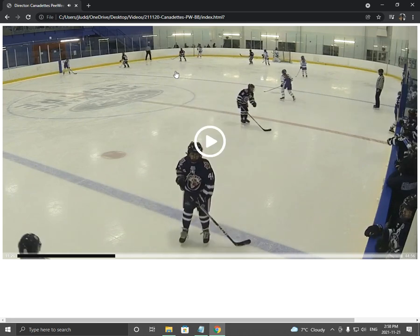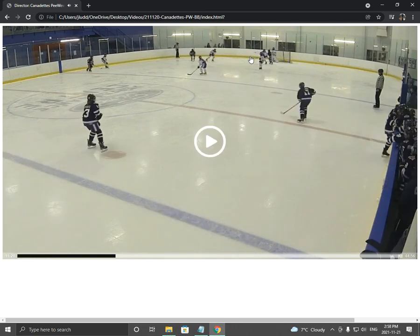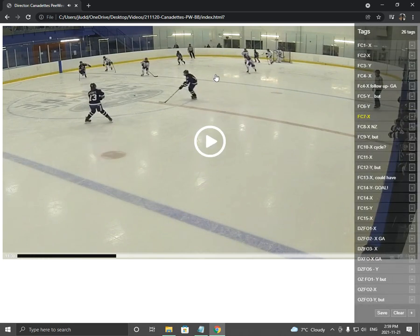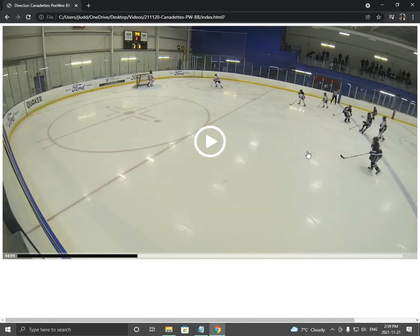But let's go back to the forecheck. Slow, lethargic. We give her the middle of the ice. We got to go inside out, not give her the middle of the ice. Again, we've got one forward standing in front of the net. This girl's going to walk right up the middle and make an easy pass right where your F3 should be. And the puck's out. Not good. That one is not good.